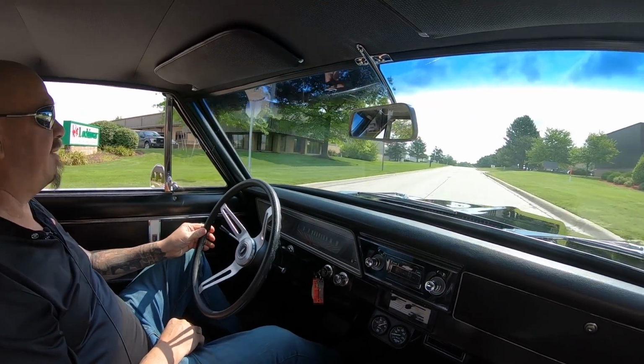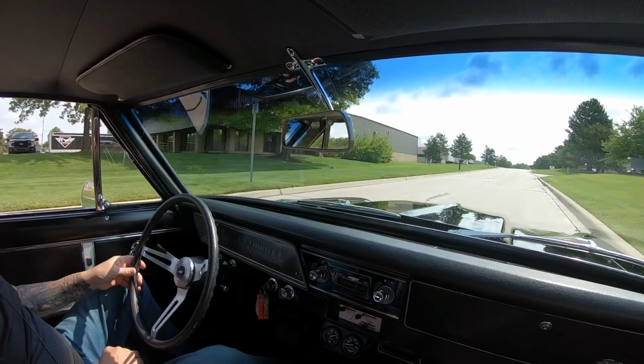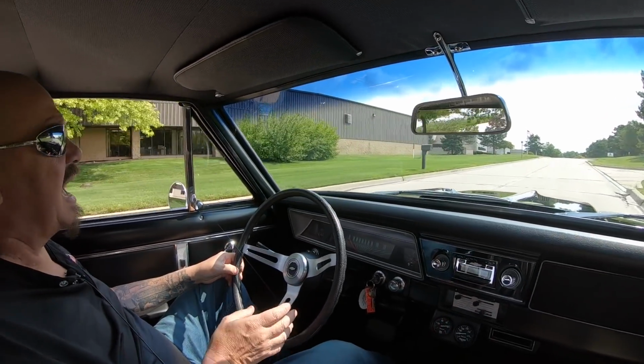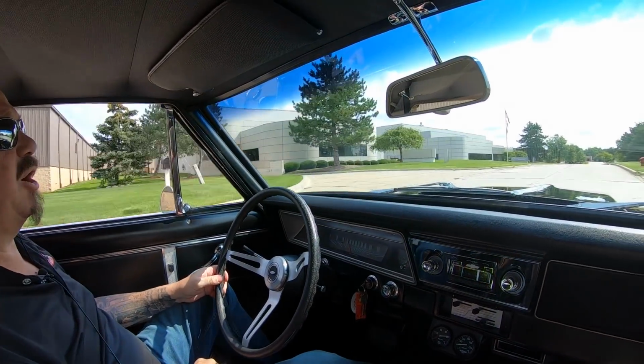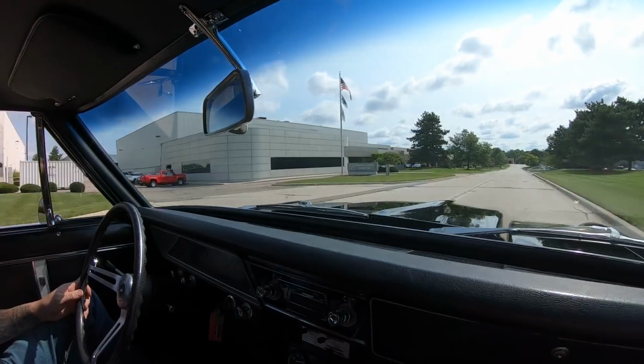Now, this car does not have power steering or power brakes, but she steers great and the brakes are working awesome. We can also help you out with financing if you need help with financing.